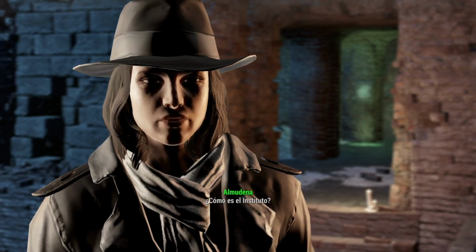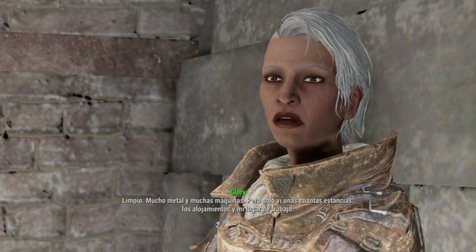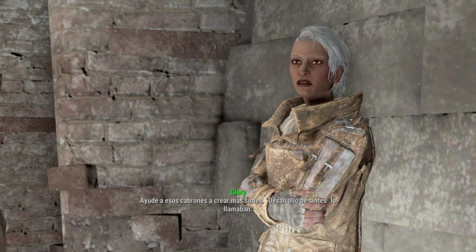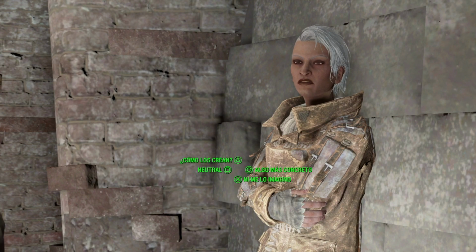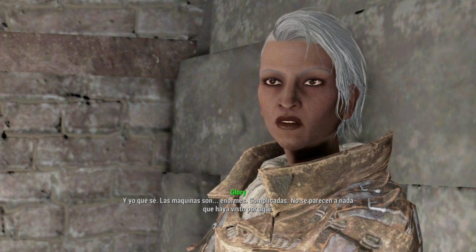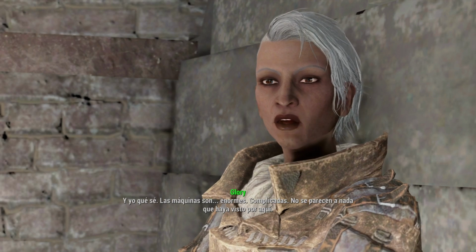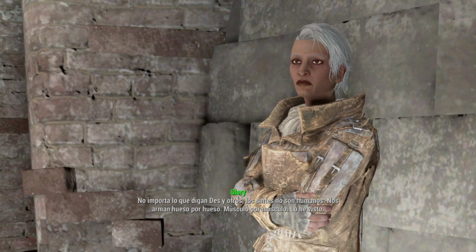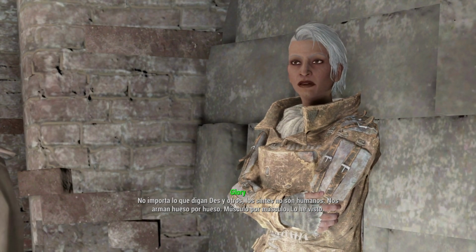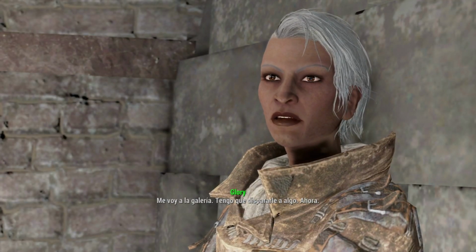What's the Institute like? Clean. Lots of metal and machines. But I really only saw a few rooms of it. The barracks and where I worked. I helped those assholes make more synths. Synth development is what they called it. How do they make synths? Damned if I know. The machines are massive, complicated. Not like anything I've seen out here. No matter what Des and others say, synths ain't human. We're assembled bone by bone, muscle by muscle. I've seen it. I'm gonna hit the range. I need to shoot something. Now.